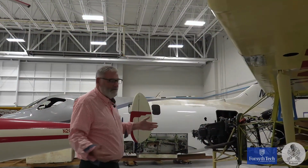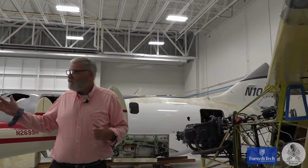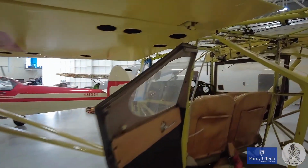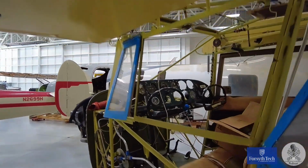This is one of our training aircraft that we have here. A lot of the aircraft that you'll see throughout the hangar here is aircraft that we purchased. Some of it was donated. Aviation is a small community and everybody helps each other.